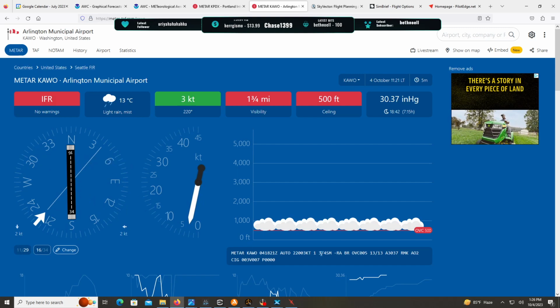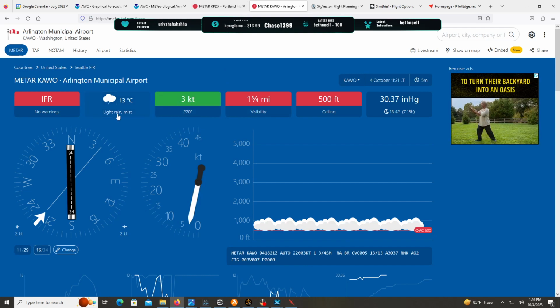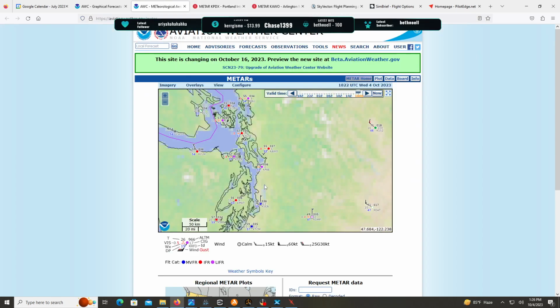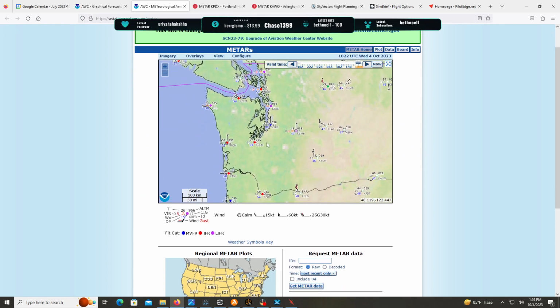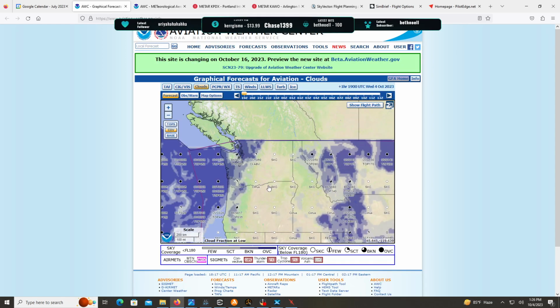Take off runway 16. Overcast layer at 500 AGL. Light rain and mist. In Portland, they're landing east, so we'll plan 10 left. Overcast layer at 700 AGL. So as you can see, lots of clouds, no rain really, just misty. Not much turbulence. It's cloudy both places. It might have a little bit of a break in here. Get away from the clouds there, so that'd be kind of cool.